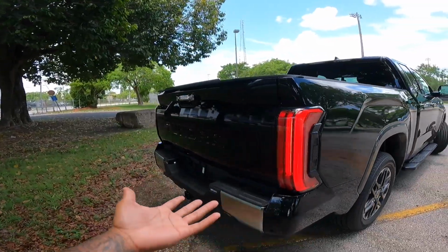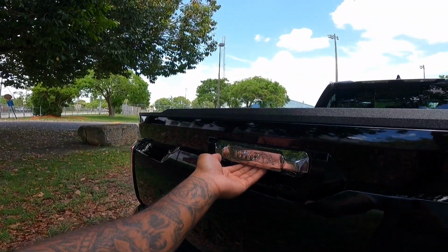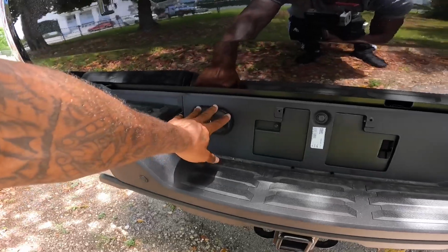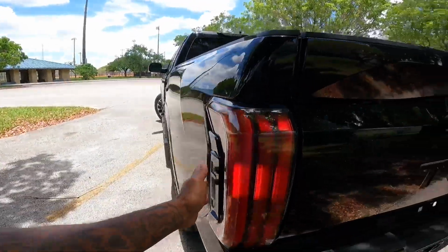This one also has rear parking sensors. There's the Tundra name, which is stamped on the back of the tailgate. There's the chrome accented handle here to let down the tailgate. And there's LED lights back here. There's a 7 and 4 pin connector. Your tow hitch receiver is there. And on this little feature here, you can press this button right here.